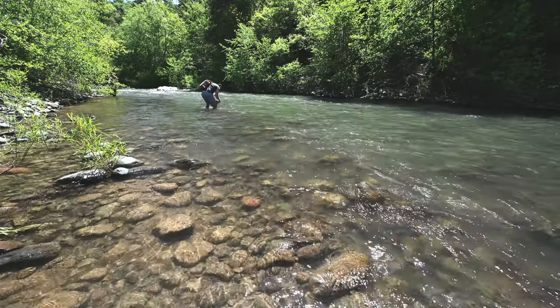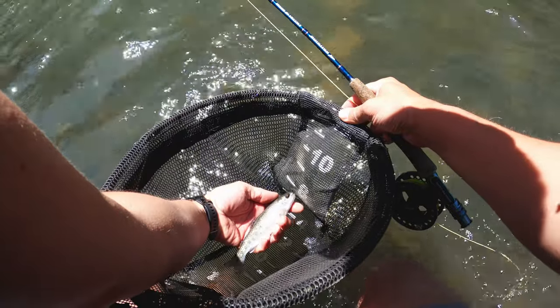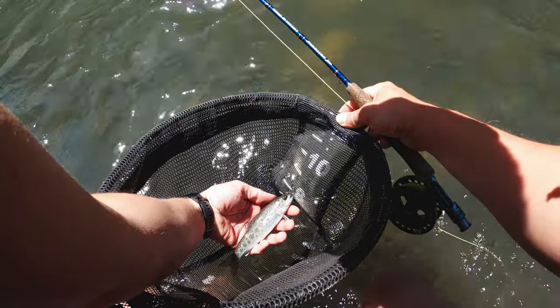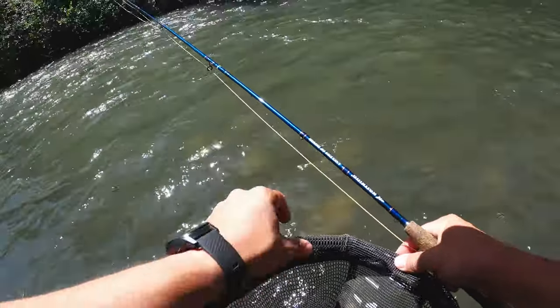Well, baby rainbow. Huh. That little red stripe is so hard to see. We'll get bigger.